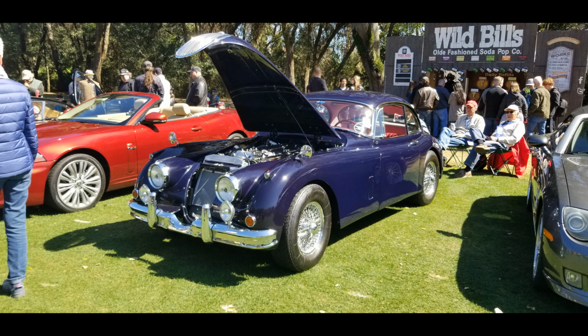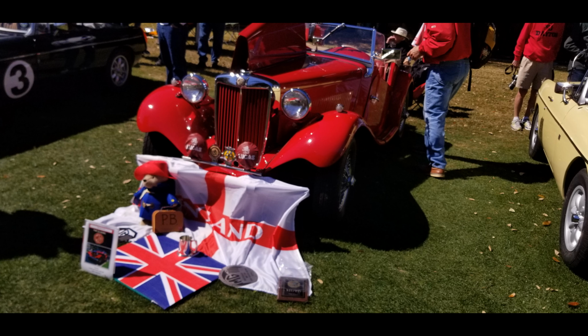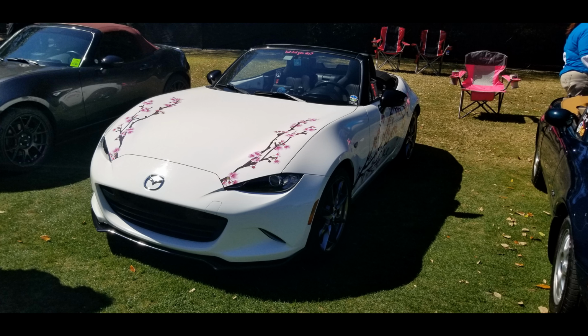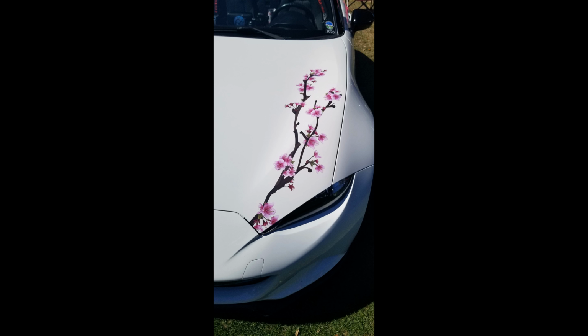That's an early Jaguar. I believe it was 58, if I'm not mistaken. And that's original paint, by the way. That purple paint color was original. There's another MG. Nice use of the luggage rack there. Thought that was kind of cool. Now, this is nothing special. It's a Mazda, but the paint job on this was amazing. That's just pretty cool. I took this picture mainly for my wife. She wasn't with me at the time, but she loved it.